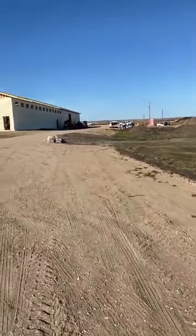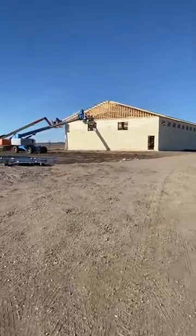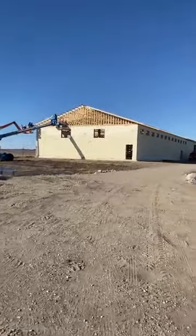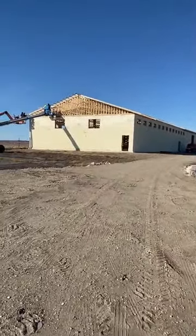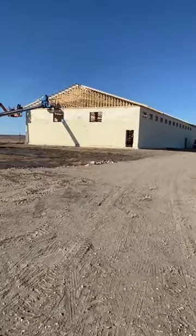And so as I walk towards the building, the guys are working on the roof. They're putting the overhead eave on this end. They recently got all the trusses on. Now we'll have to do what's called the cupola, which we will show you as I'm walking around.